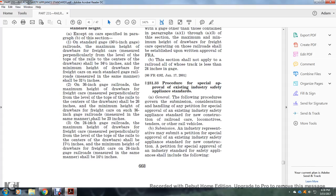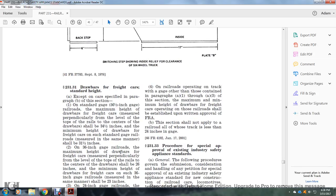shall be 23 inches. On 24-inch gauge railroads, the maximum height of the drawbars of freight cars, measured perpendicularly from the level of the top of the rails to the center of the drawbar, shall be 17.5 inches, with the minimum height of the drawbars of freight cars on 24-inch gauge, measured in the same manner, shall be 14.5 inches.